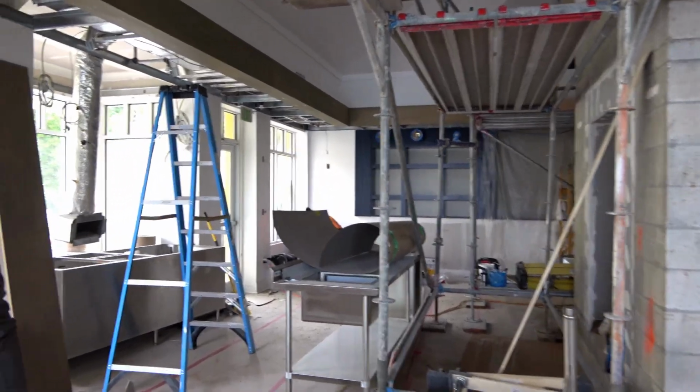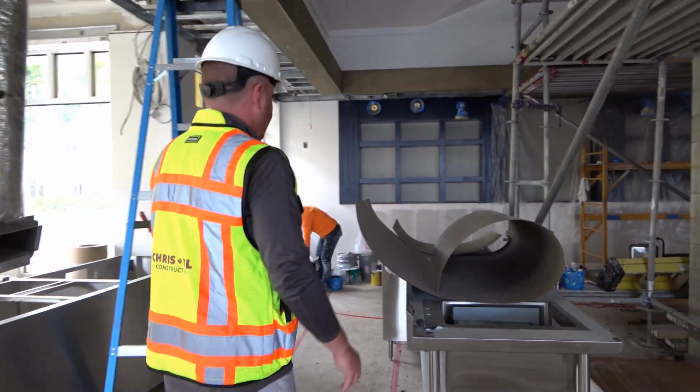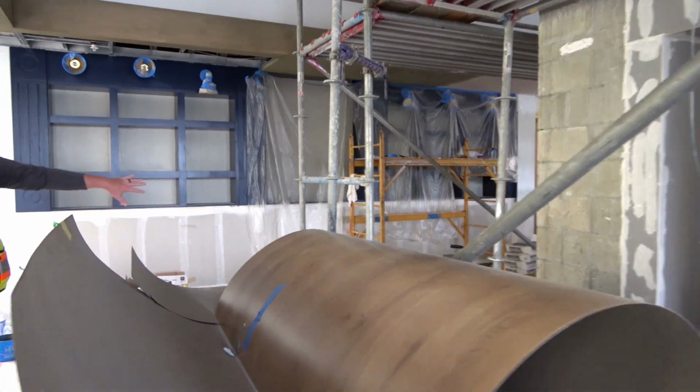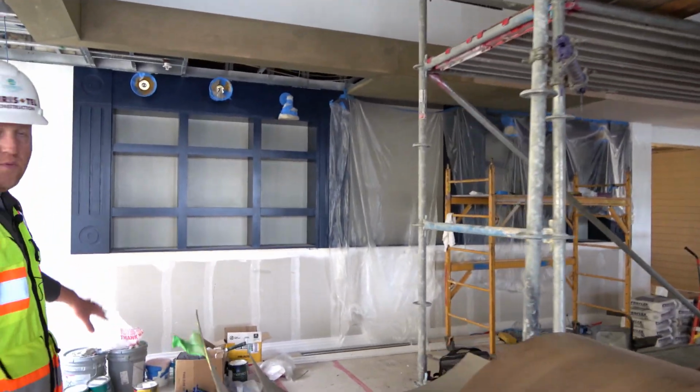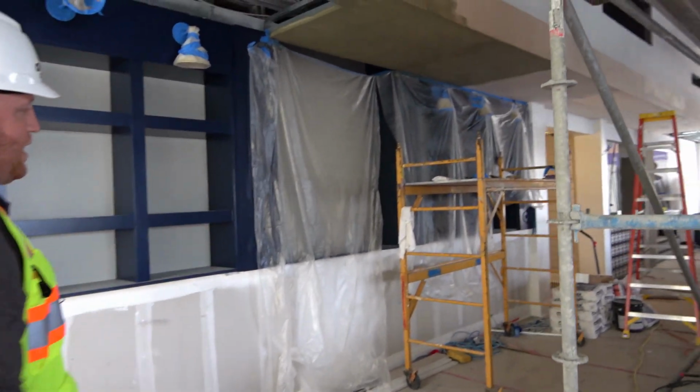Now, out in the hallway, I see a lot of booths or booth seating. Is that an increase in that type of seating? Yeah, so actually along this wall here is where we'll have some of those built-ins that'll go in. And those have been delivered. We're just getting everything stained and painted.